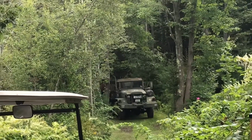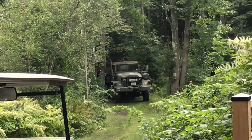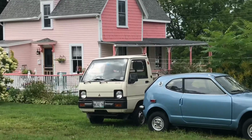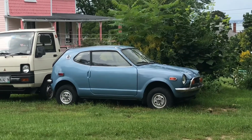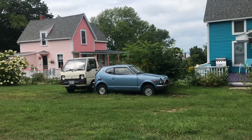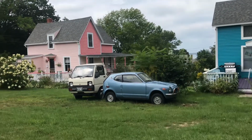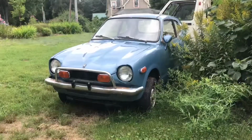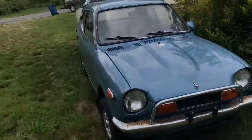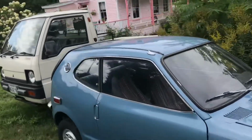There's another interesting vehicle on the island. I can't imagine seeing that go on the ferry. Pretty excited to see the Mitsubishi truck over there, but then right next to it's this Honda 600. It's so clean too, just for sitting out on an island right in the middle of the ocean. So that's super cool. I tried to knock on the door to see if they were home. I was just gonna ask them a few questions about it, but man, this is just so cool.